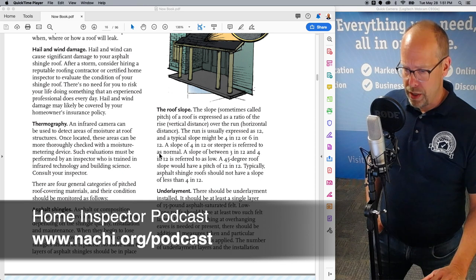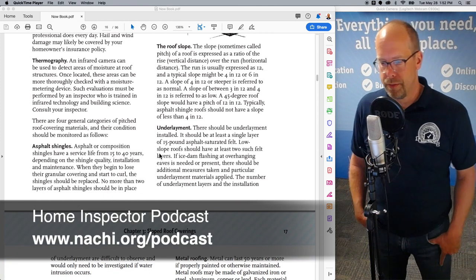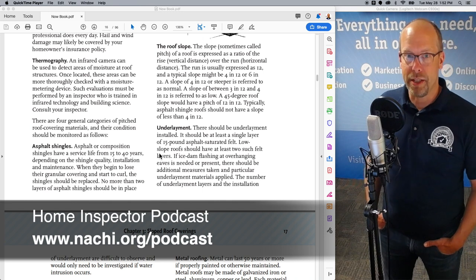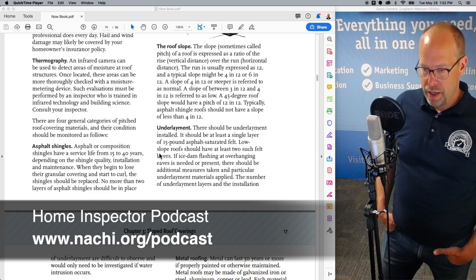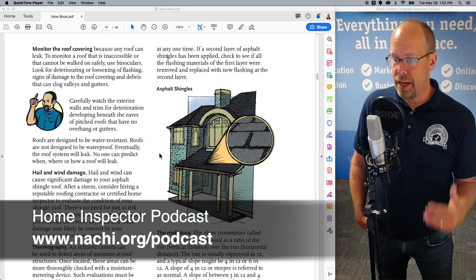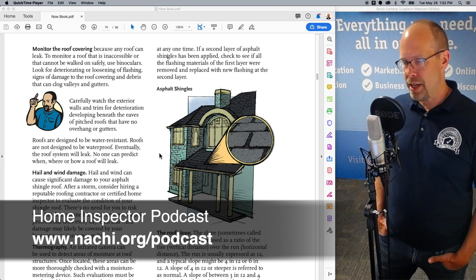There are four general categories of pitched roof covering materials, and their conditions should be monitored as follows. For asphalt shingles, asphalt or composition shingles have a service life from 15 to 40 years, depending on the shingle quality, the installation, and the maintenance. When they begin to lose their granular covering and start to curl, the shingles should be replaced. No more than two layers of asphalt shingles should be in place at any one time. If a second layer of asphalt shingles has been applied, check to see if all of the flashing materials of the first layer were removed and replaced with new flashing at the second layer.